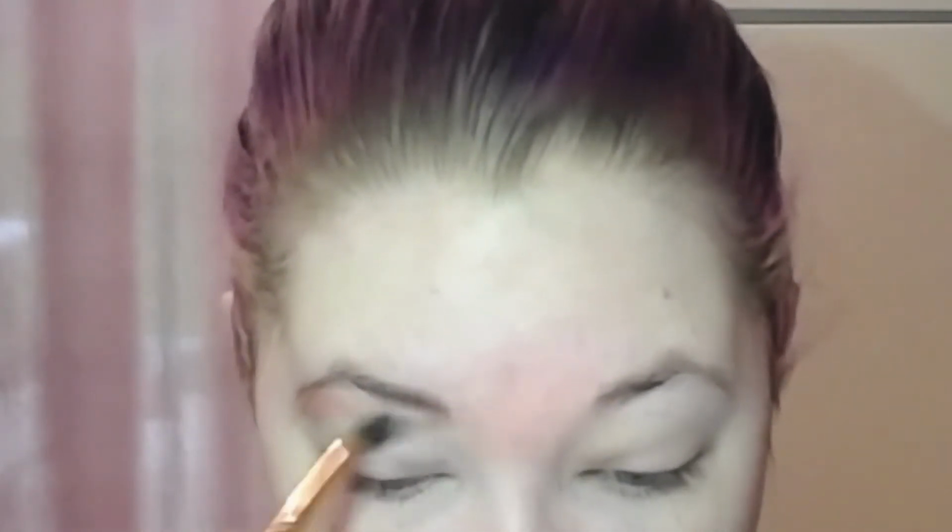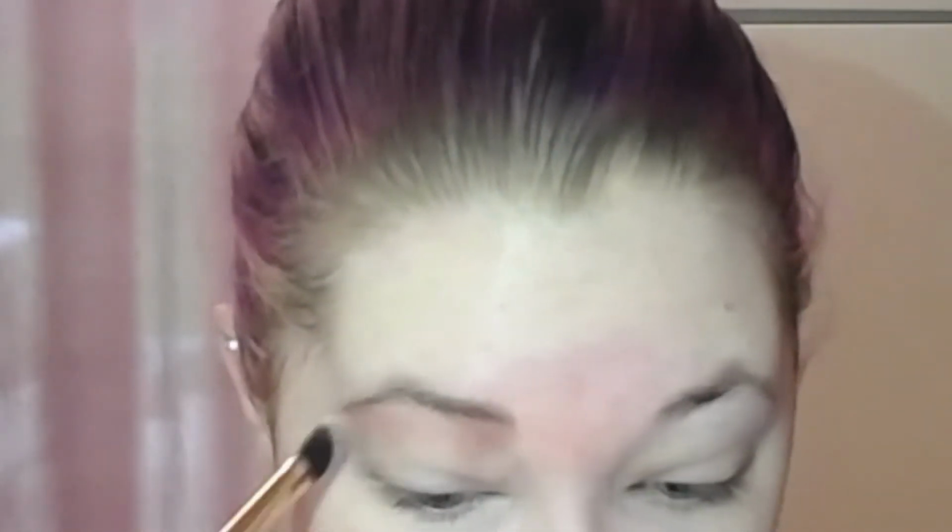Now this may look a little bit intense for right now, but that's okay, because when the whole look comes together, you're really going to see what it's going to look like. You don't have to go all the way down, just want to have a little bit of color there.